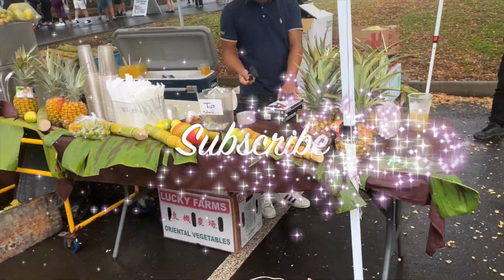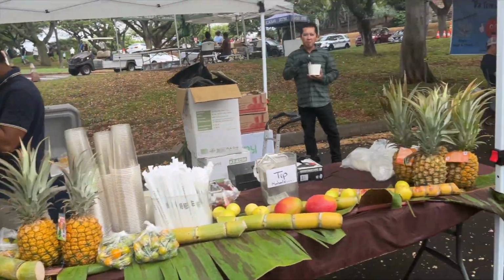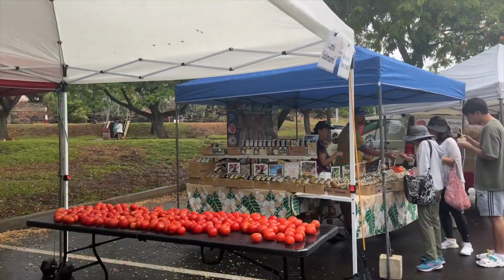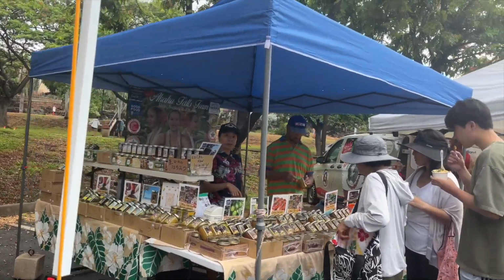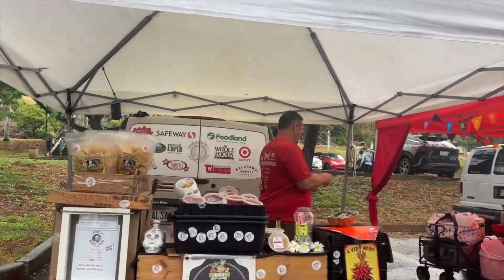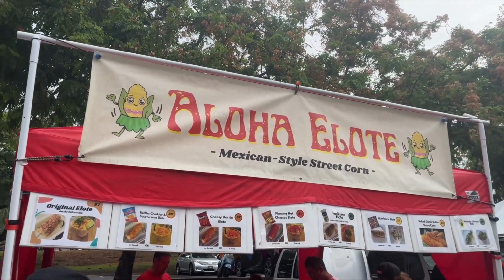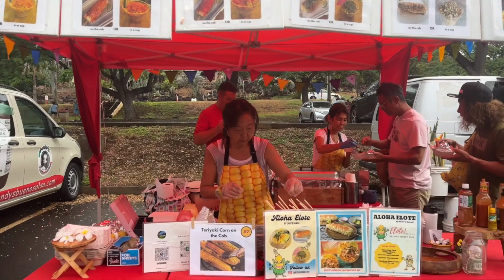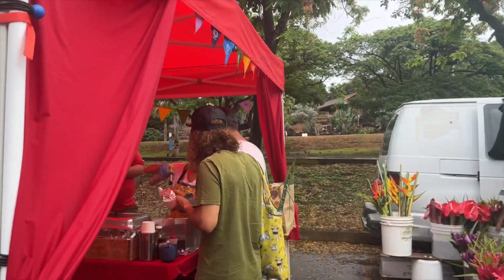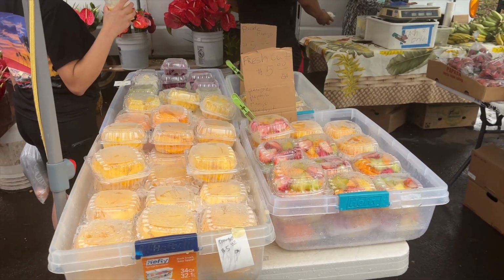So here we are, guys. Look at this. It looks so beautiful. Nice sugarcane. Sugarcane juice. Vegetables. Everything here. We have some raw honey. They even have elotes, guys, okay? Look at this. I'm going to show you. The Mexican elote here in Hawaii. The Aloha elote. Nope, I don't see no Mexicans. Okay, that's cool. Let's see, we have some fruit here. Definitely sounds good. So let me check it out.